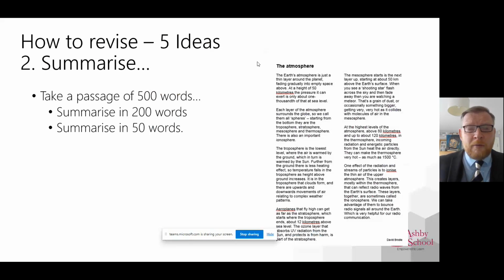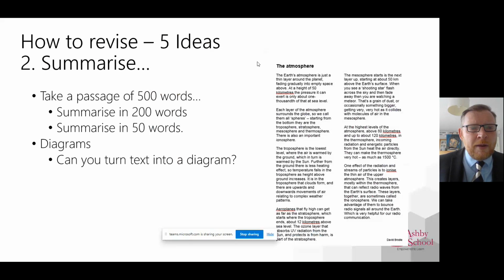By the time you've done that, you will know everything in that passage really, really well, because you'll have thought about it, thought about what the important things are. So don't just read things through. If you can summarize them, get your highlighter out, highlight bits, copy them across, think what's really important. That's how it will stick in your brain.